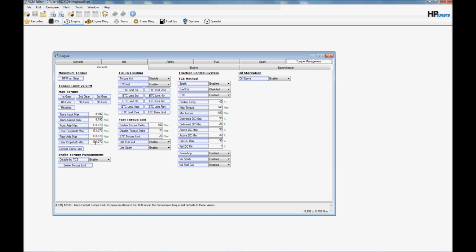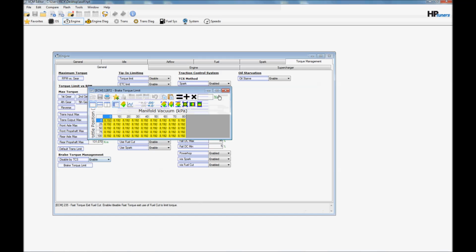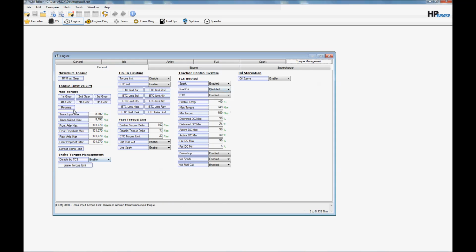It's good to save your drivetrain in case you're abusive on your car. I baby my car, but some people are really abusive and they just mash the pedal all the time. And you don't want to snap your prop shaft or your output spline or anything like that. You don't want to break parts of your car because you took all that safety away. But RPM versus gear, max torque for each gear, brake torque limit, all of these values here. Let me see what else.